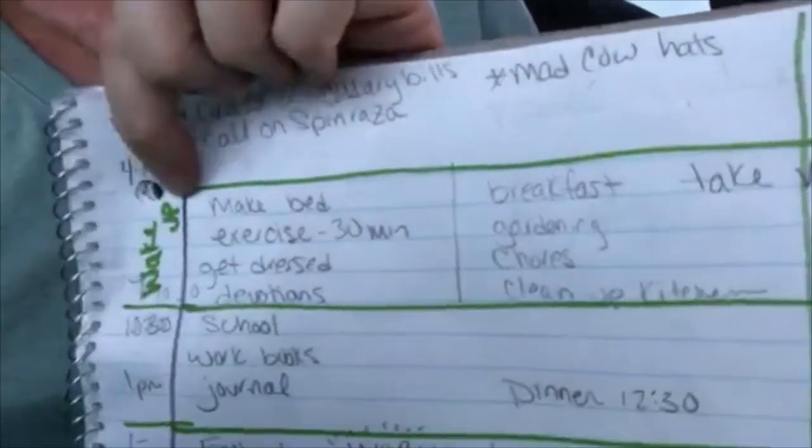Oh, and then at the top, I guess I forgot, you can put the day and the date, and like I said, the most important things at the top. And then as you go along, let me show you my days. All you got to do is flip the page over.